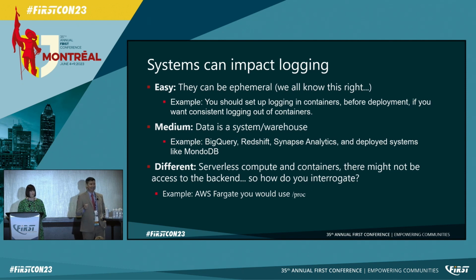Medium would be data as a system. From a forensics point of view and from an incident response point of view, this means you're going to have a subject matter expert on hand, most likely, because we're seeing all these different types of data systems show up. What do I mean by data systems? Warehouses, data lakes, security lakes, et cetera. All these types of data storage as a system have been coming online for a few years now, and who knows what the next one's going to be.